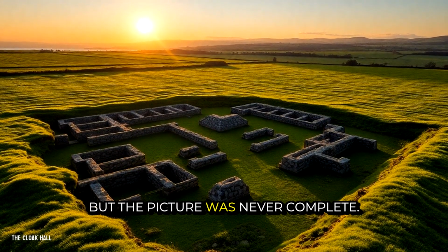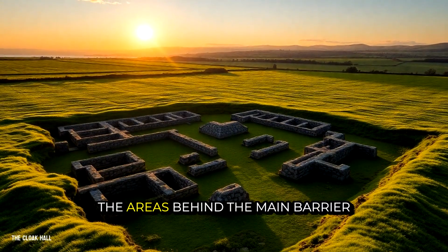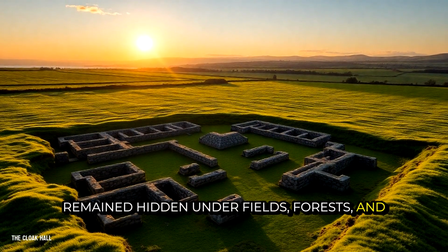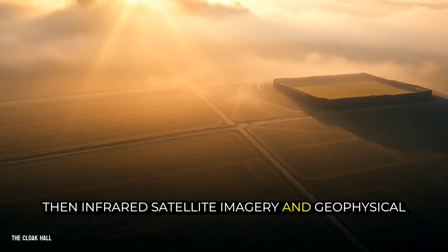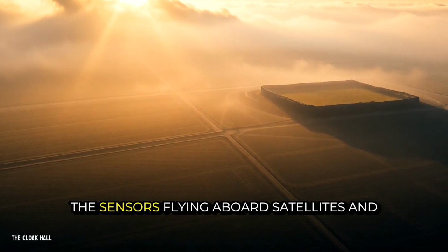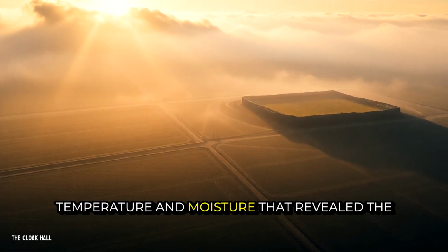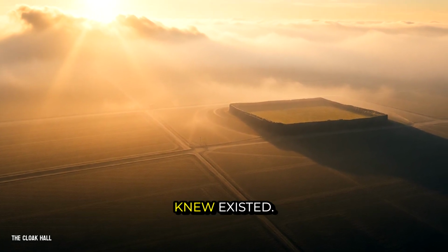But the picture was never complete. Vast stretches of the wall's hinterland, the areas behind the main barrier where troops were stationed and supplied, remained hidden under fields, forests, and modern towns. Then infrared satellite imagery and geophysical surveys began to peel back that blanket. The sensors, flying aboard satellites and drones, detected subtle differences in soil temperature and moisture that revealed the buried foundations of structures no one knew existed.